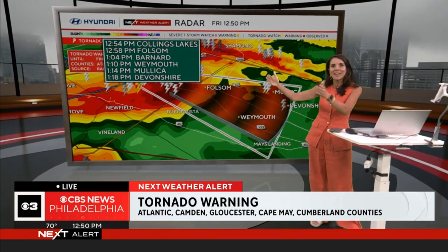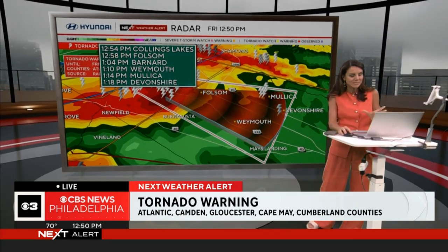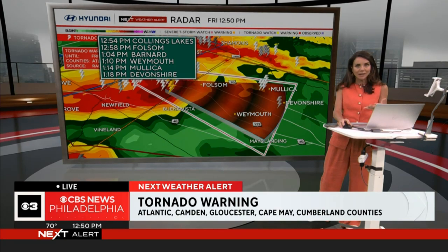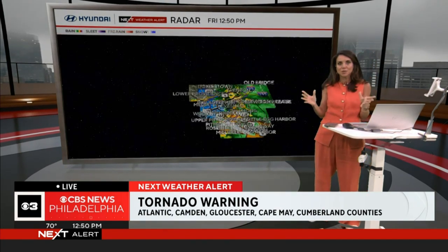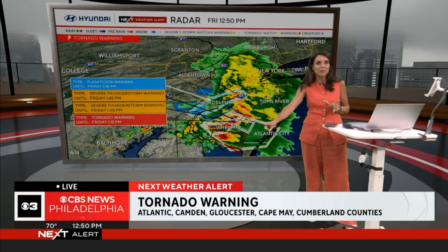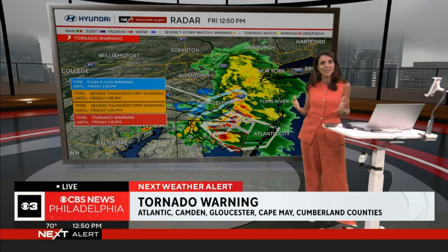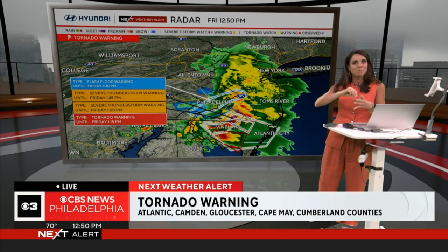These are the areas that this particular cell, this embedded cell, and what you have to notice is this is just one embedded cell within a big arcing line of thunderstorms. So the entire line of storms is severe warned. It has a severe thunderstorm warning, and you can kind of see that bowing shape to it, an indication that we're likely getting damaging straight line winds at the same time as you get these supercells that embed themselves within that bowing structure and start to rotate, and then they drop a tornado to the ground.